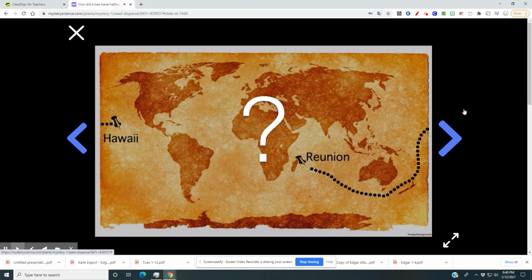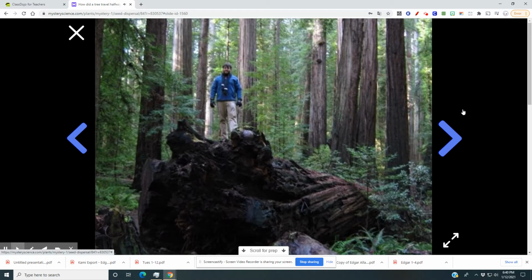It sure wasn't the sailors who brought them. When they landed on Reunion Island, they found koa trees already growing there. Something else must have brought them. But what could it be? We need to go out and collect some clues. Let's look closely at the seeds of other trees and plants, like the trees and plants in your backyard. Maybe we'll find a clue that way.